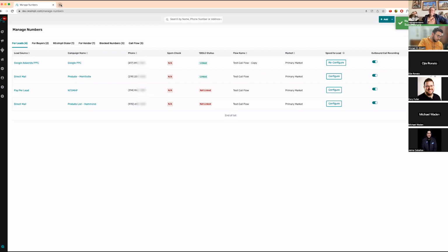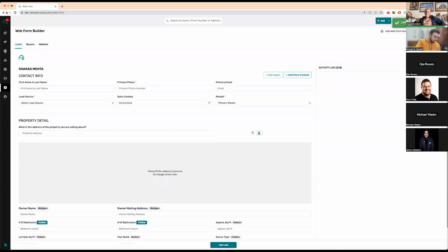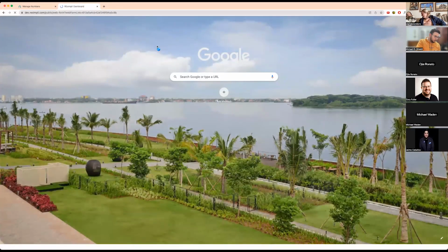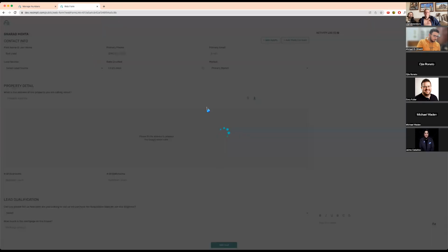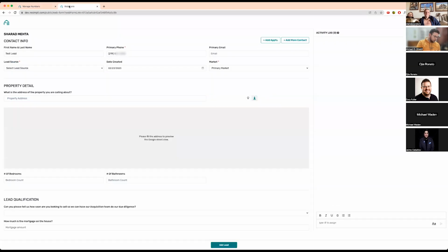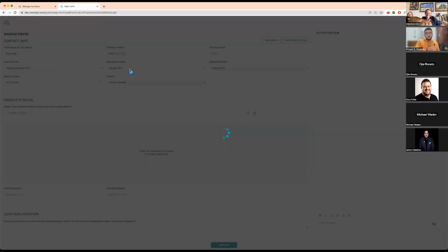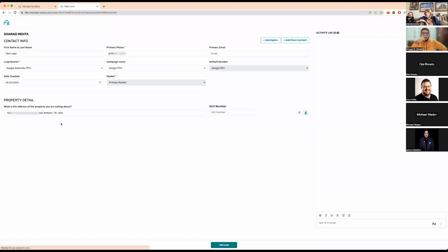So this is how it will work. Let's say I go in, I'm going to open the web form, copy, go back. So this is my web form. And it's going to work the same way if you have a lead that gets pushed through Zapier, REsimpli website, or a Carrot website. So I'm going to do test lead. I'm going to put seller number. Create new lead. And you want to select the lead source and campaign that you have it enabled for. So I'm going to go ahead and select Google PPC. Select a random address.